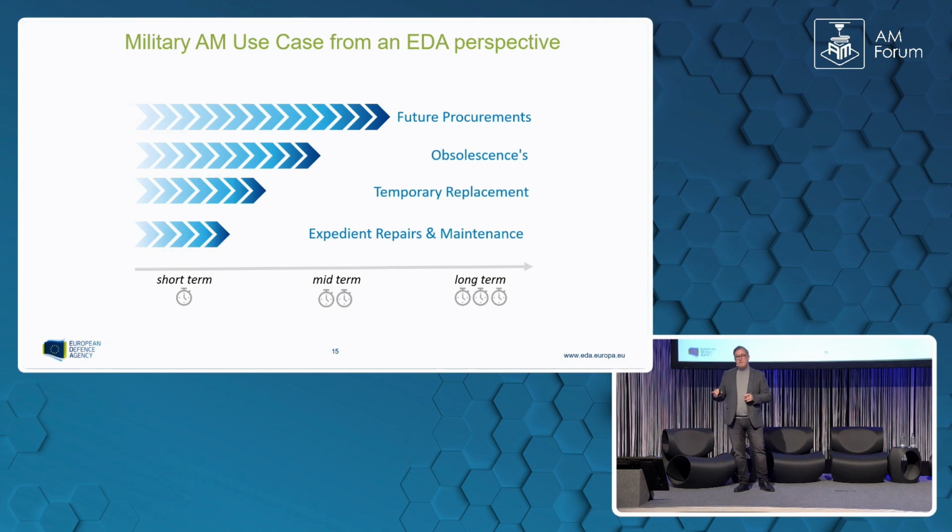One word to temporary replacements. This is something we consider because, you can imagine, when you are deployed on a mission or whatever, the availability of spare parts is mandatory to keep the operational readiness. And we are thinking about a temporary replacement until the OEM part has been delivered, just to keep the functionality alive. So this is something we are elaborating as well.